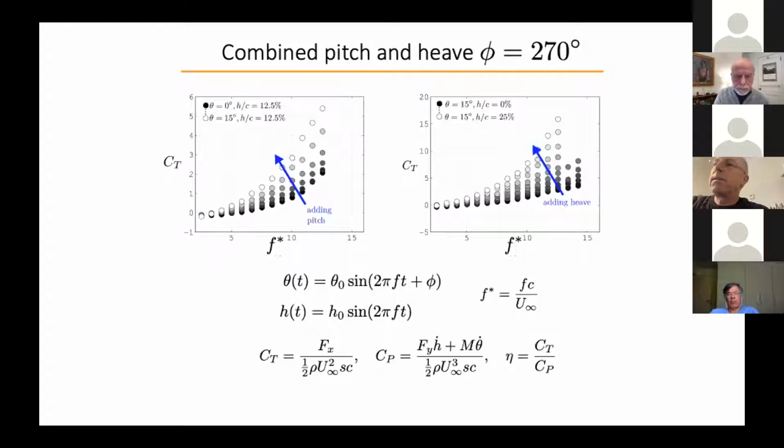And you can see also here how we've defined the thrust coefficient and how we've defined the power coefficient, which has both the heave motion, H dot, the velocity in the heave direction, and theta dot, which is the variation of the pitching amplitude with time.